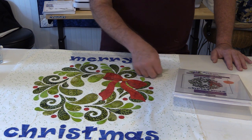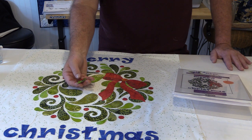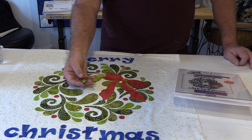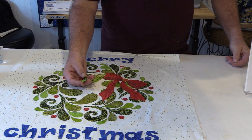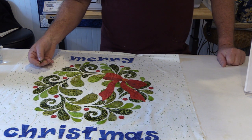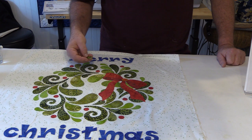So as I said, I'm going to take these three pieces and just put them in a Ziploc bag and save them for any one of the other projects that I do to see if I might need a component like that. I've found these extra pieces like that to be useful in the past. So now the only thing that's left is for me to get my Teflon pressing sheet out and go ahead and start the pressing process.